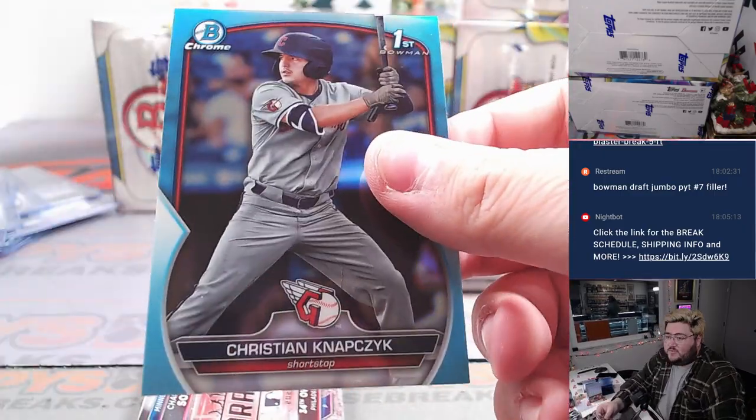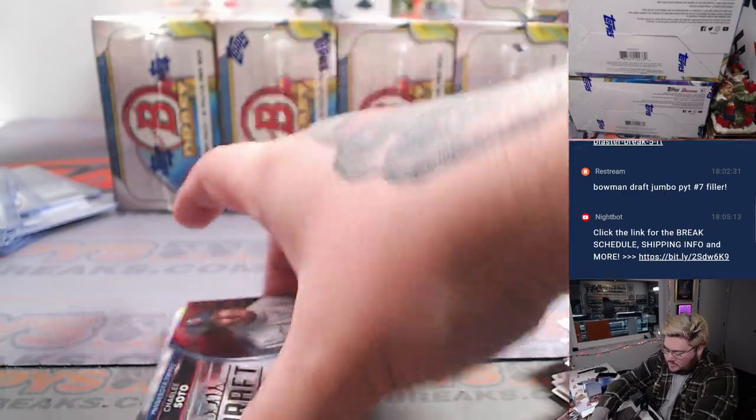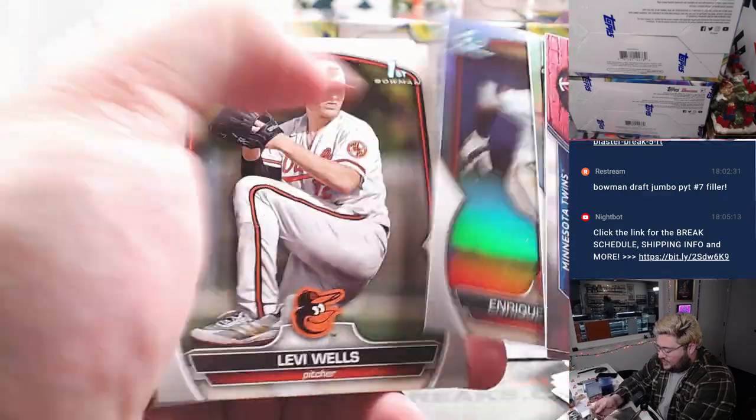Christian Napzik for the Guardians, going to Alexander. Charlie Soto on the draft night. Enrique Bradfield Jr. I'll throw a sleeve on the refractor.